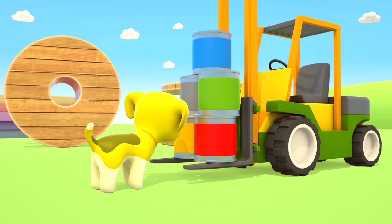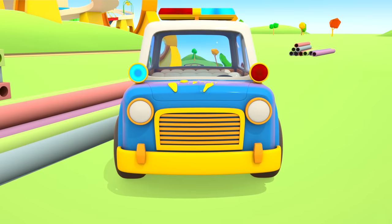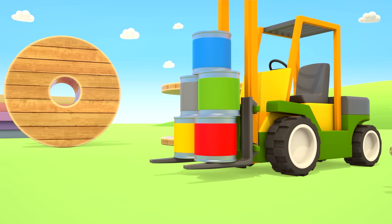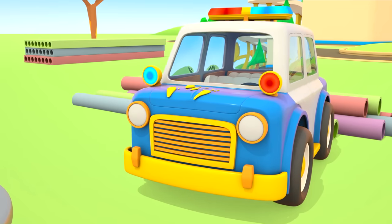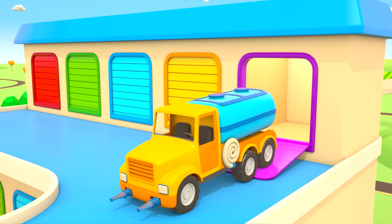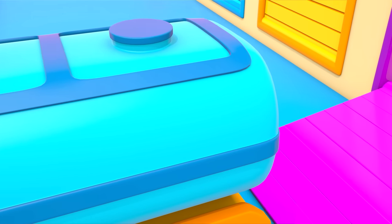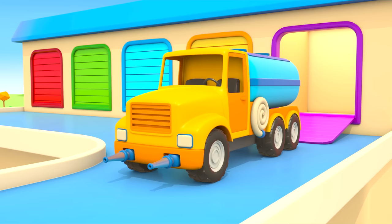Now the puppy is yellow. What are we going to do with you? Let's call the water truck. The water truck has clean water in his tank. The truck will spray the puppy with water and get him clean.